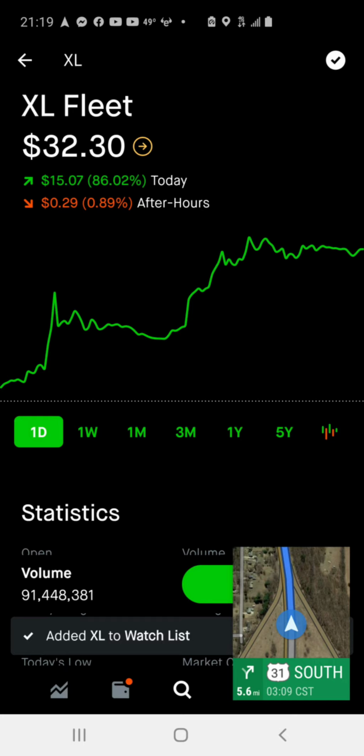Then we have another play here, which is going to be new to my portfolio. XL Fleet. This thing just was a merger. Well, this is a new IPO since, I believe, November. And it doesn't pay a dividend, but it is in an uptrend. Looking at the technicals, almost $1 billion market cap. This thing's up like 40%. It's an EV play. Of course, it's going to be the automotive sector.